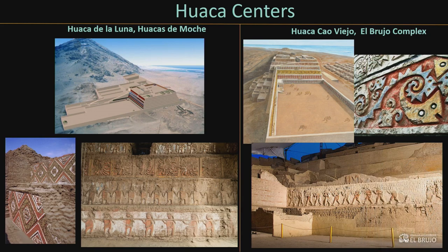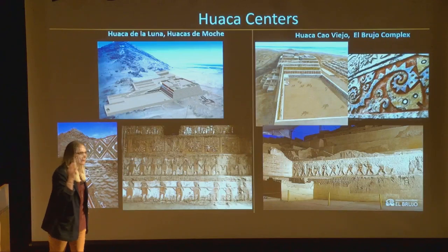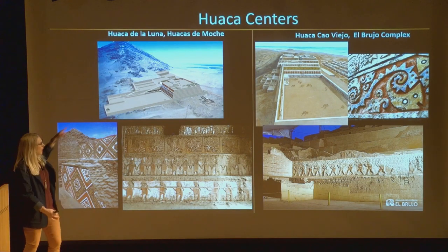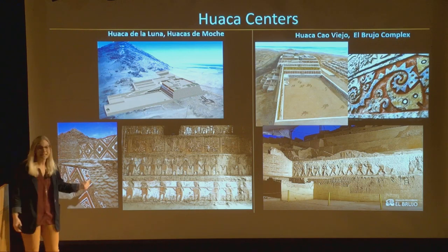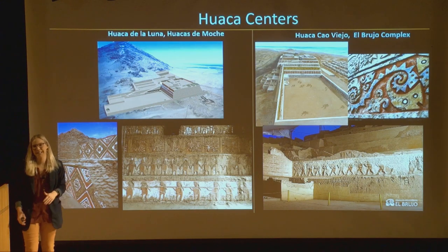In 91, they discovered some murals, which you can see here at El Brujo. Pretty exciting. These are prisoners being led by a rope by these warriors around the plaza. It's pretty dramatic. And then they discovered the exact same program, more or less, with variations, in 2004, really quite recently, at the site of Huacas de Moche.